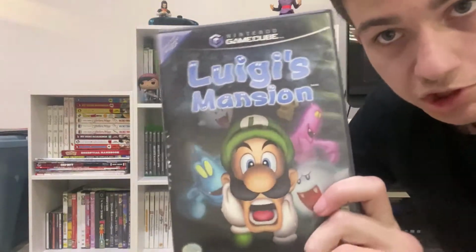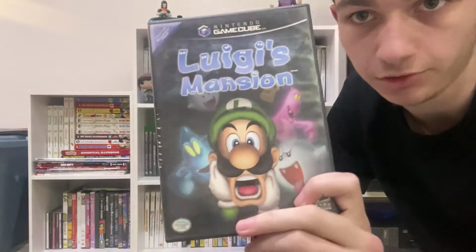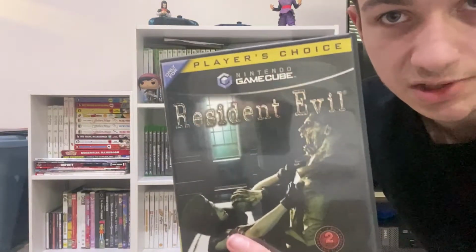First up is Luigi's Mansion. This is a relatively difficult game to find. I got it a long time ago as a kid, and I still own it all these years later, so pretty happy to have that. Second one here is Pikmin 1. Third one is Resident Evil. It is the player's choice version.